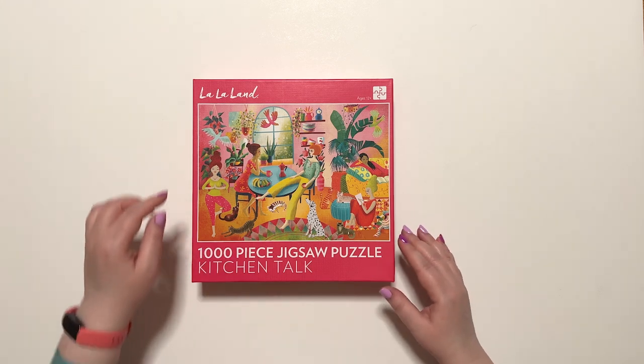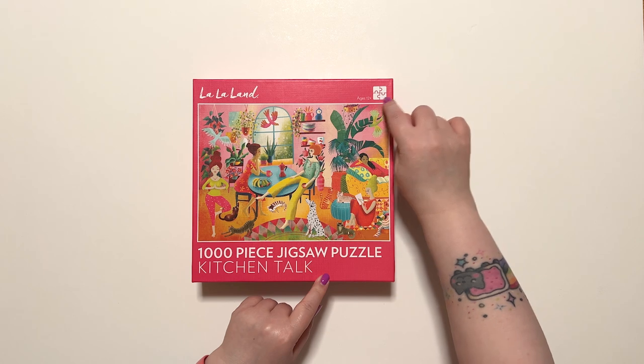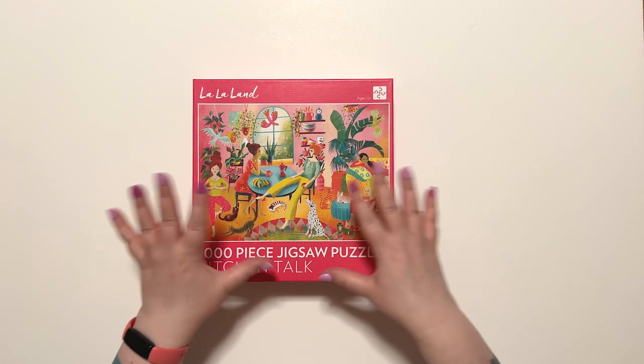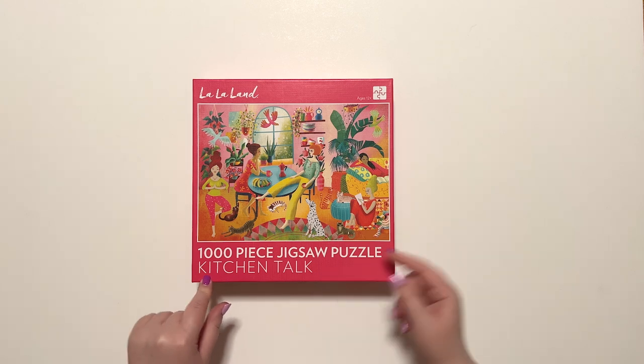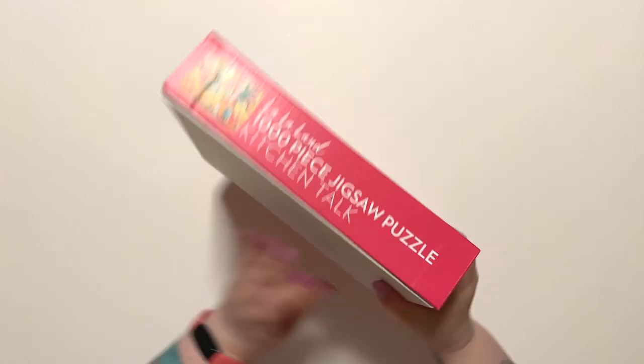So on the front, we've got the La La Land logo. We've got a little puzzle piece logo symbol and it says ages 12 and plus. Of course, we've got our lovely puzzle image here, which is a nice size. And then it says 1,000 piece jigsaw puzzle and the name of the puzzle, Kitchen Talk. So let's check out what's on the sides. So, okay, we've just got to turn that around.